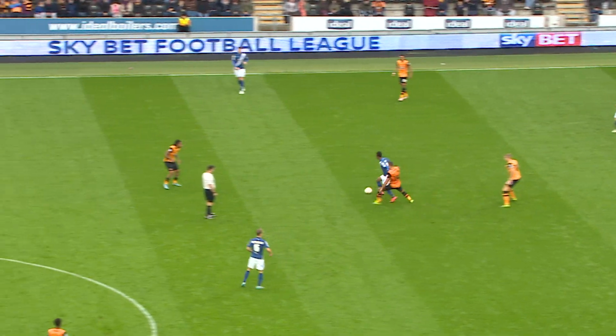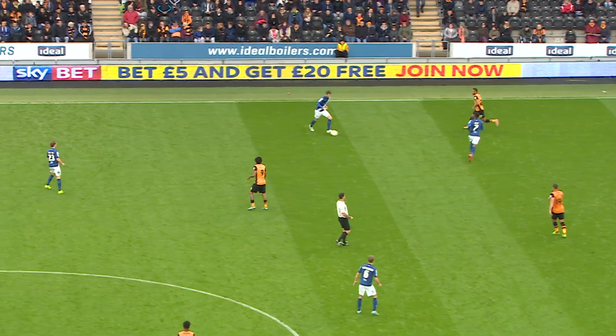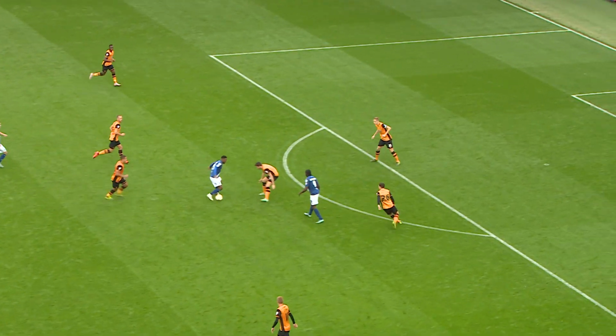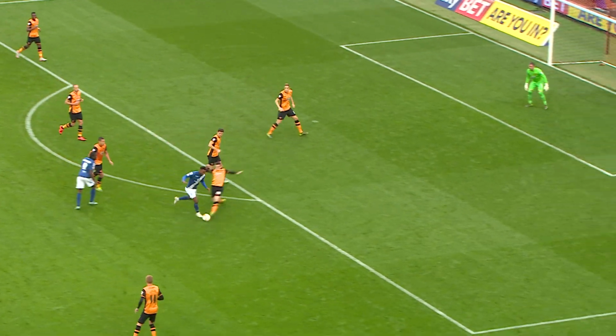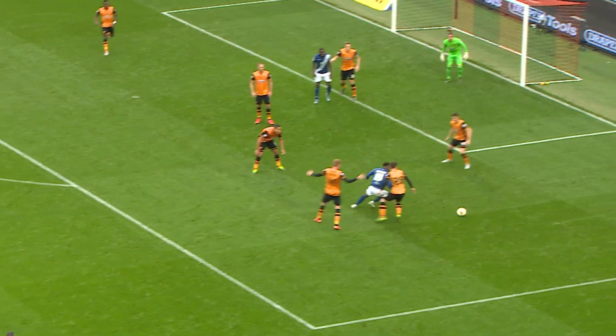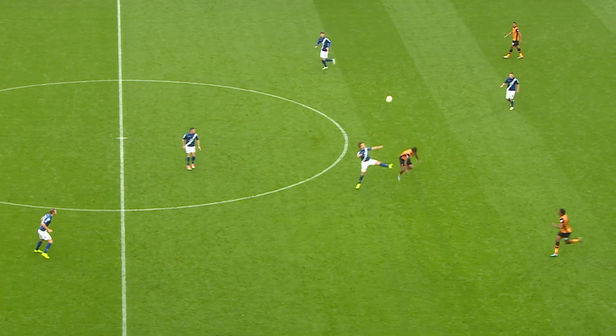Here's Gray. Dawson just shrugs him off, but Gray just bounces off him. Here's Kjetanveld again. Little ball through towards Donaldson. Birmingham trying to create an opportunity here. Makhuma has allowed the opportunity to wriggle his way through a couple of defenders, and then McGregor has to save down low to his right hand side.